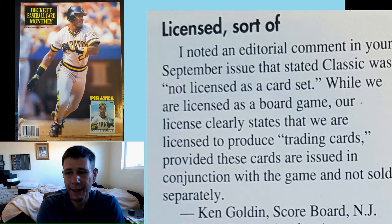Our next question comes from Ken Golden from Scoreboard, New Jersey. Licensed, sort of. I noted an editorial comment in your September issue that stated Classic was not licensed as a card set. While we are licensed as a board game, our license clearly states that we are licensed to produce trading cards, provided these cards are issued in conjunction with the game and not sold separately. Alright, Ken, that's great. Thanks for clearing that up for us.